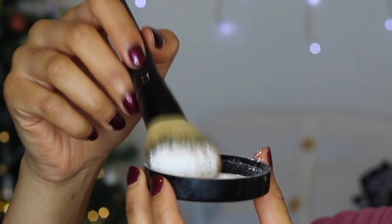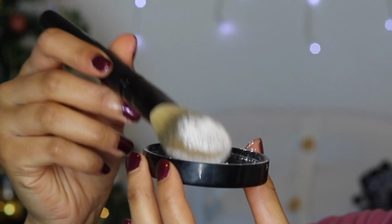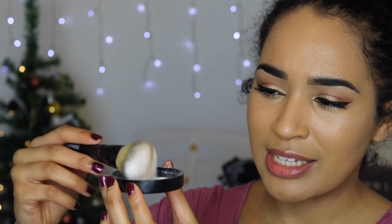And now I am going to go ahead and set everything. I'm using the DermaBlend loose setting powder with this. It works really, really well when you use it together with the foundation. So what you want to do is just tip it into the cap, and then you can go ahead and take a powder brush. I am using the DermaBlend Professional powder brush with this because I just feel like the whole thing works really well. So just take some of that onto the brush and tap off some of the excess.